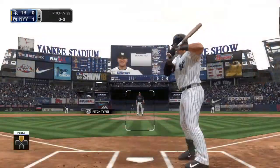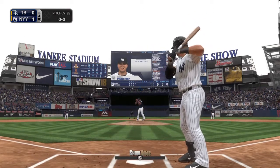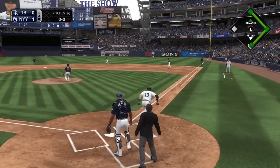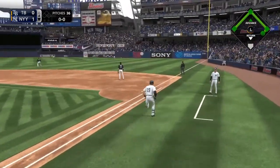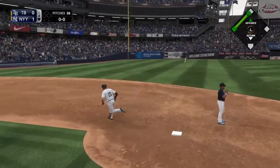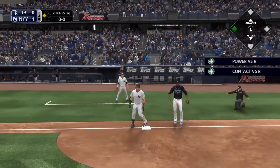Stepping into the box, number 19, 0 for 1 for him here in this one. Here's the first pitch to him. He pulls this one into right. He leaps, but he can't get it. It's down for extra bases. He hit the corner and tries for third. The relay throw. Throw won't get him.